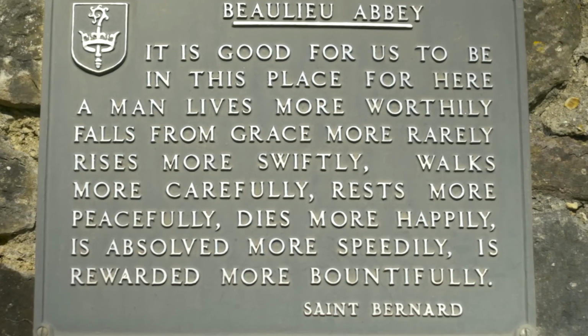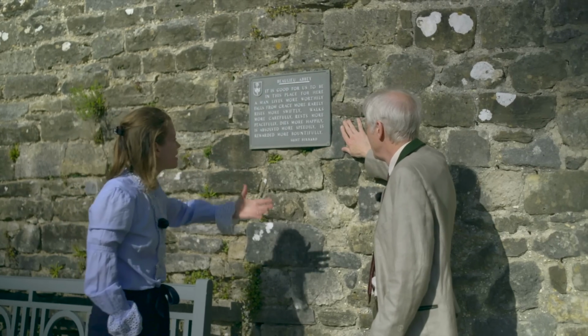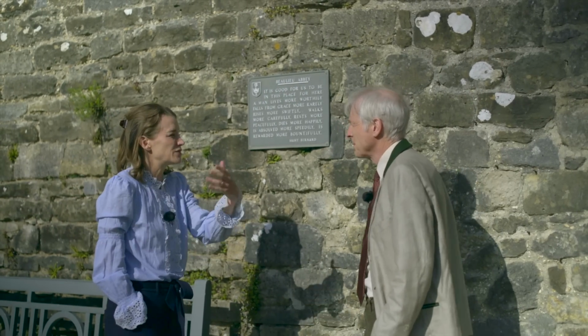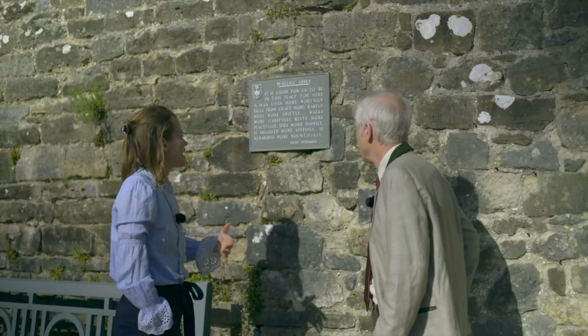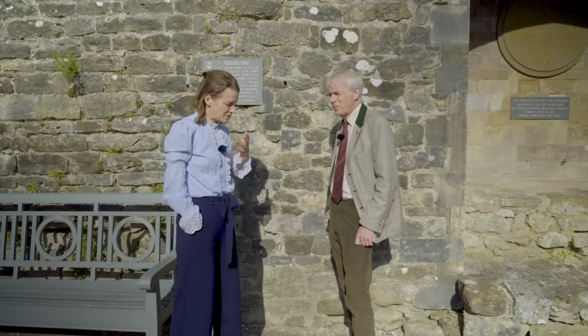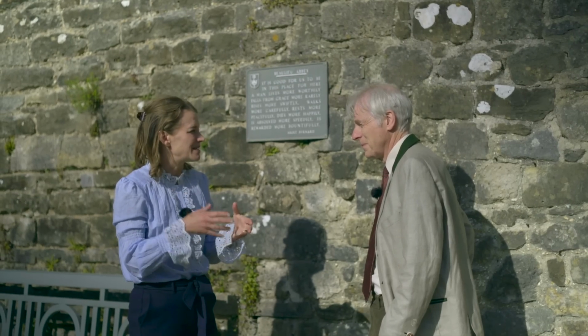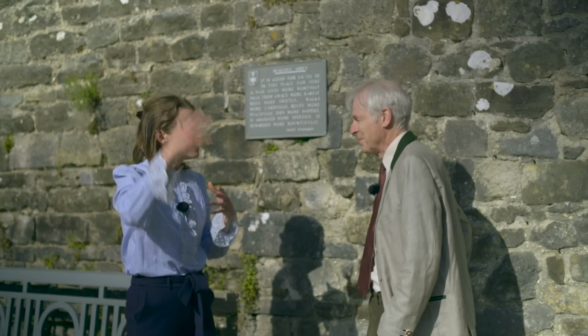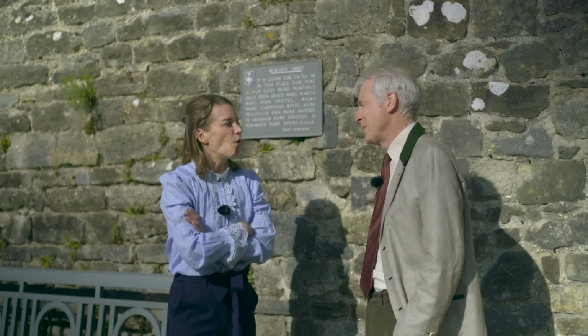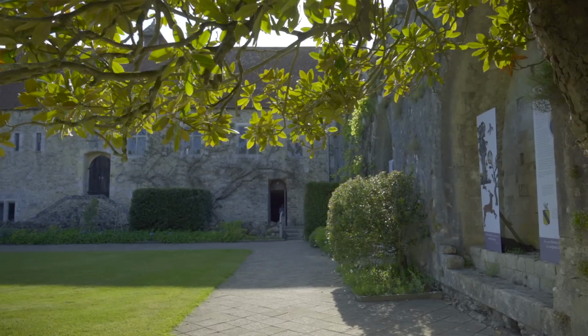But what really speaks to me here is the last part. If you walk more carefully, then of course you're going to rest more peacefully, die more happily, and be rewarded more bountifully. For me, it's all about walking more carefully, being mindful, staying in the present moment, not allowing the head to be absorbed by the external world all the time. Which is so easy to do, and to stay inward. Yes, well, this is a good place to do it.